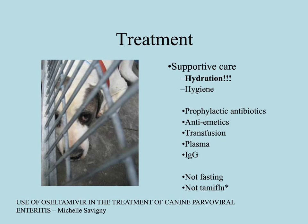The real basics for treatment are supportive care, providing hydration and cleanliness, which is so important, and giving the antibiotics that are needed. One thing I wanted to touch on very briefly is that the use of Tamiflu has been recommended in lots of anecdotal ways, but we've not seen any research studies to show that it's effective.